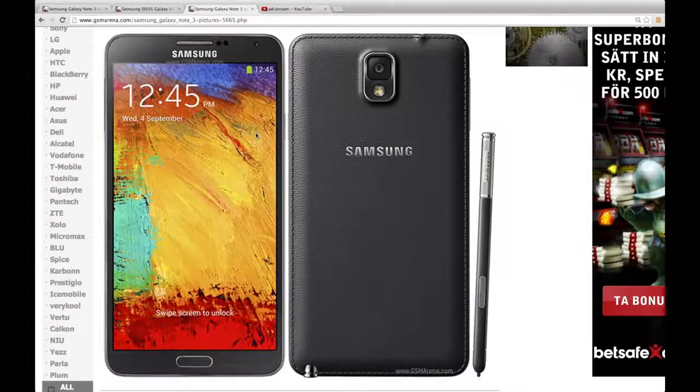You can still take off the back, so there will probably be a lot of companies that will ship out a variant of the Note 3 with a plastic back. I mean, definitely you will be able to purchase that in metal and aluminum and all those kinds of materials. You can see also some other interesting things here.